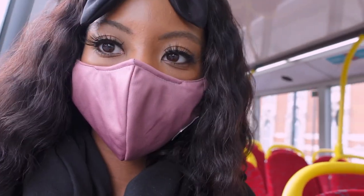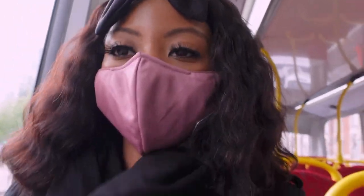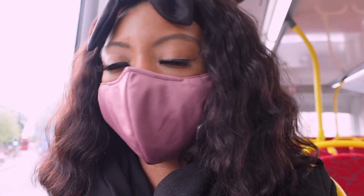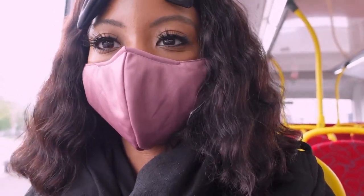Just about to get off our first bus. This journey went quite quick, and I think this was our longest journey, 40 minutes, but it went really, really quick. So just about to get off here and get the underground to Victoria.